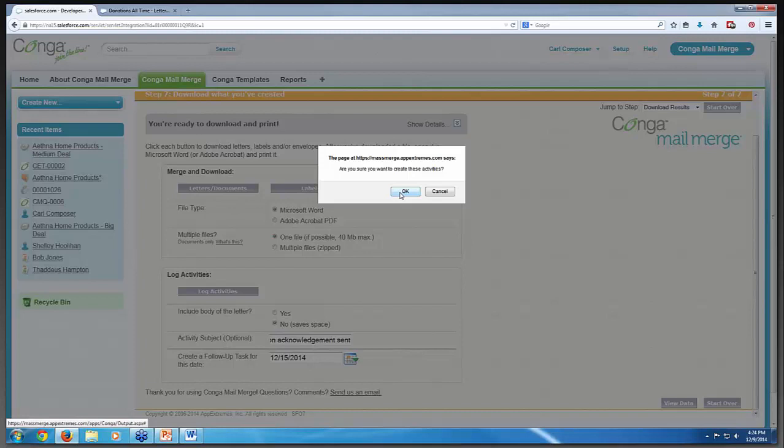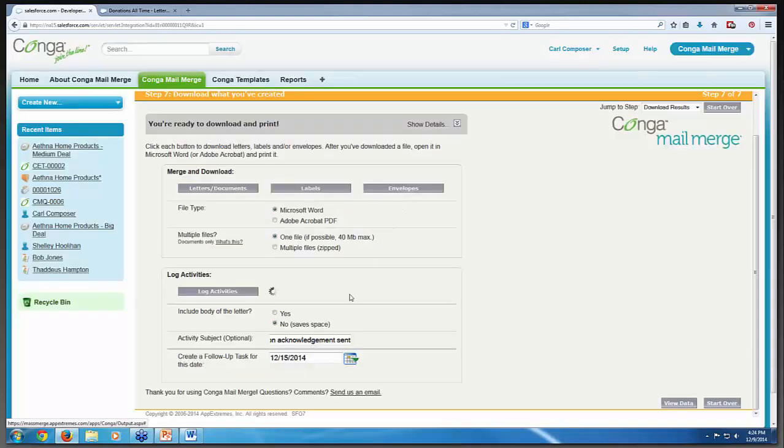It'll ask you if you definitely want to do that, just to make sure it's not a mistake. And then it takes a minute or two, or up to a minute or two, depending on how many records you have to log activities for. Since we only have 8, it should just be a few seconds, and then you'll get this confirmation message that activities were logged for the 8 objects. So there are some cool options on this page to help you with your business processes and streamlining the whole thing. So I'm going to click this Start Over button just so that we can go back to the beginning and build a solution from scratch together.